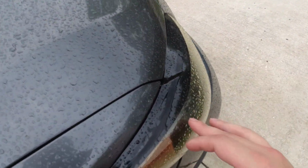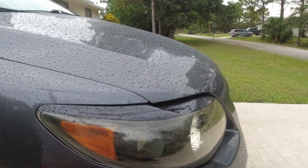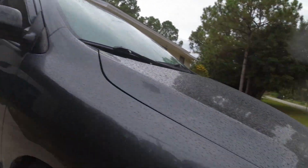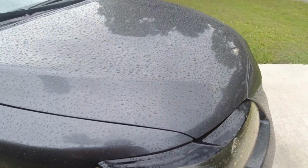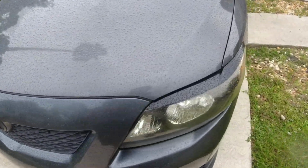do eyelids. The eyelids are a really nice touch to do. If you order the roof wrap, you should have enough to do eyelids on both sides, and it just gives it a more aggressive look.